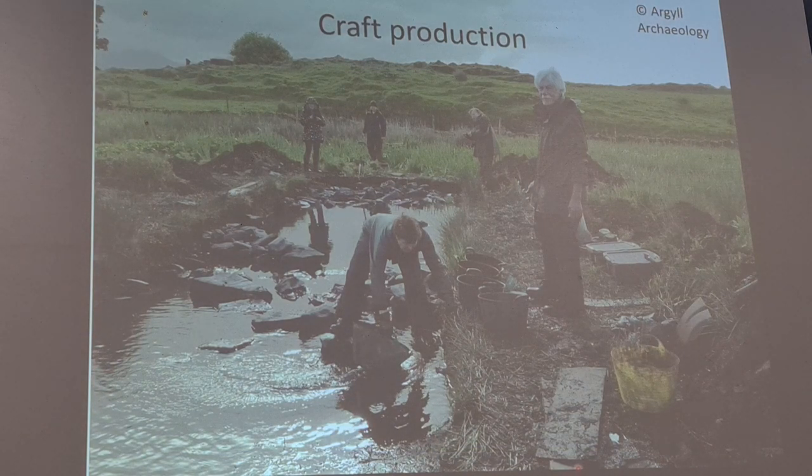Right, so craft production. And I must mention here that the only person working is Mary Ann. He's well supervised by Andy, everybody else is looking on, so good old Mary Ann. Believe it or not, every day, after about an hour or two, I don't know how long it took Andy to bail out every morning, but it took a long time.